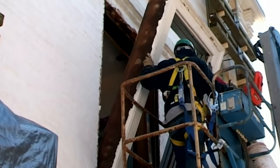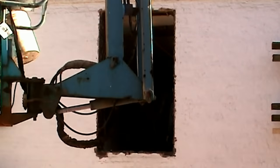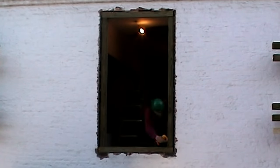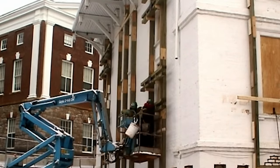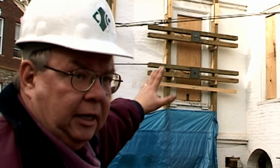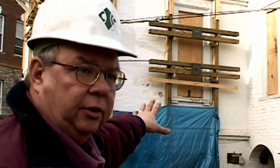The wooden windows are old and weak, so all 50 must be removed. They brace the holes with lumber and bind the brickwork with struts to prevent it collapsing. The name of the game is to spread the load. And what we've done is by tying our horizontal bracing to vertical uprights against the window, we've essentially taken that opening out of the picture.